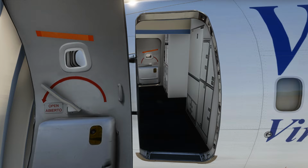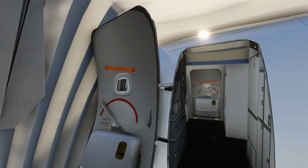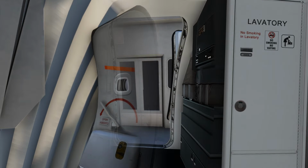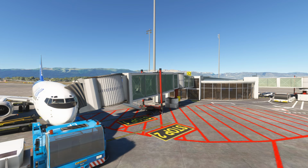Well, that's not bad. I don't think the door has infringed the jetway at all, really. There you can see it's clear at the bottom and it's clear at the top. There's the view from inside the jetway, and you can see there's the jetway doors that are currently closed. Okay, let's disconnect the jetway.